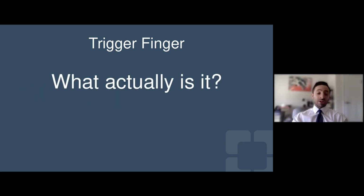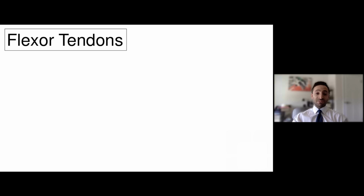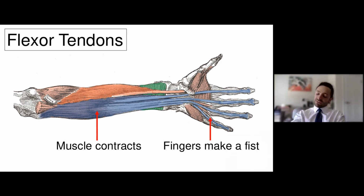The next most important question: what actually is it? We'll go back to the textbook. Stenosing tenosynovitis of the flexor tendon sheath. Another mouthful, which means we should go back to the whiteboard. Okay, flexor tendons. If you're looking at your forearm, palm up, you've got some muscles here, and you can feel them. Now, if you make a tight fist, you can feel those muscles contract in the forearm, and it brings the fingers down. So the muscles start in the forearm, and the tendons go all the way out to the fingertips. When you contract that muscle, it pulls the fingers all the way down. That's how flexor tendons work.